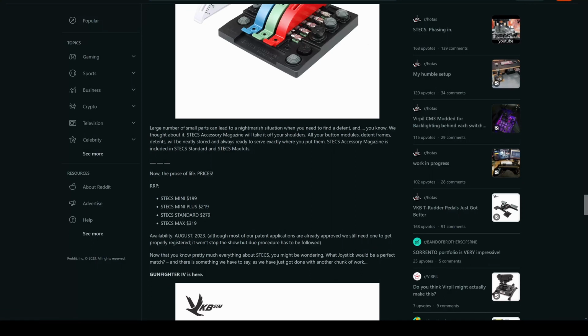Availability stated is August, which is already now. I haven't seen it available in any of their shops, but the EU shop states that it will be available at the end of September.